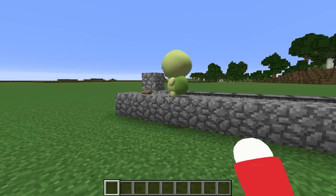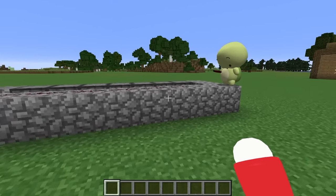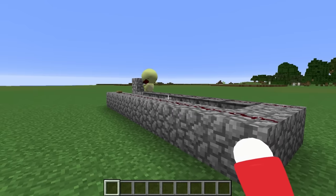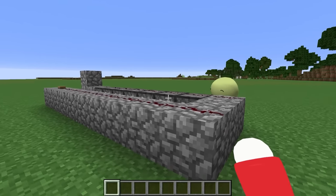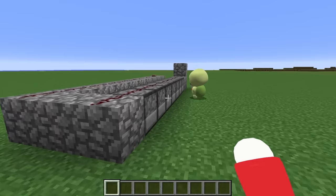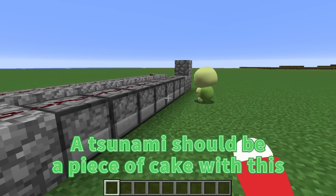Alright, I'll put a button here and hook it all up with redstone circuit. Okay! And now, I'll fill these dispensers with lots of TNT! Nice! Alright! So this is the security you thought up. It's gonna be amazing! A tsunami should be a piece of cake with this!